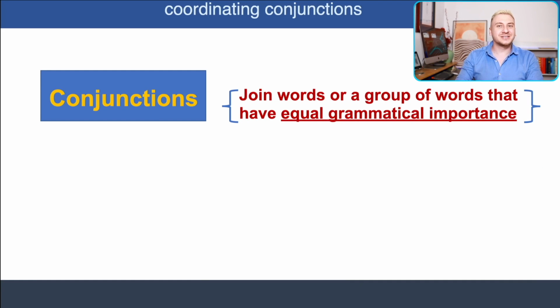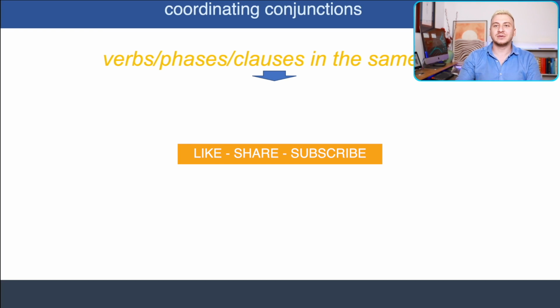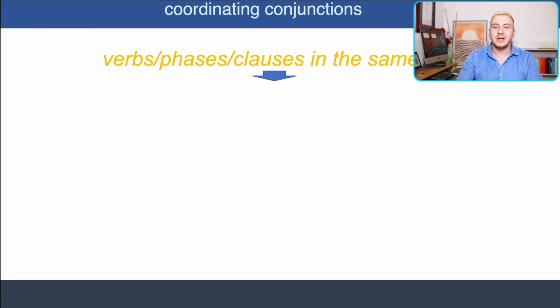Coordinating conjunctions join words or a group of words that have equal grammatical importance. Two nouns functioning as the compound subject of the same verb may be coordinated. In the same way, two verbs, two phrases, or two clauses may be coordinated as long as they are in the same place, the same form, and they're doing the same job. This is also called parallel structure.